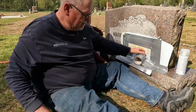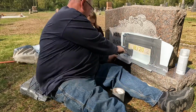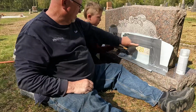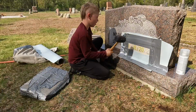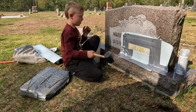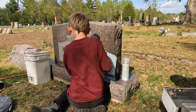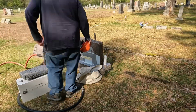For those of you who don't know, the young boy with him there is my brother's oldest son. His name is Castle. He and Grandpa get along real good. They spend a lot of time together, especially when Castle's not in school. He likes to hang out with Grandpa as much as he can, so it's really nice to have him along, and he's learning to be a pretty good helper.